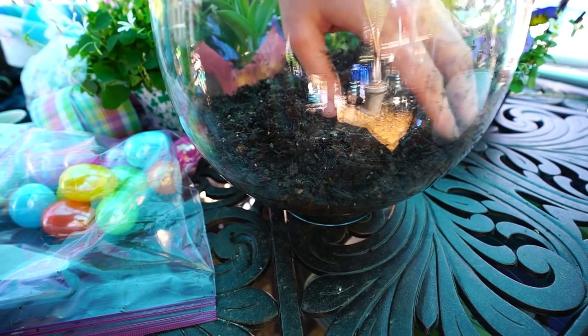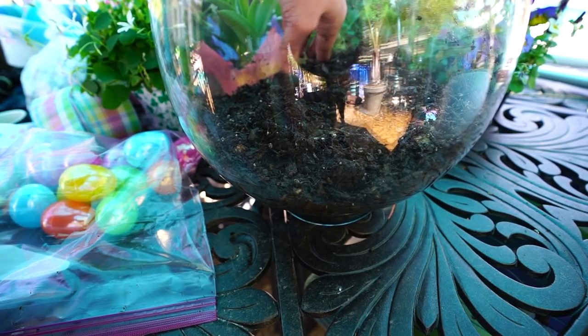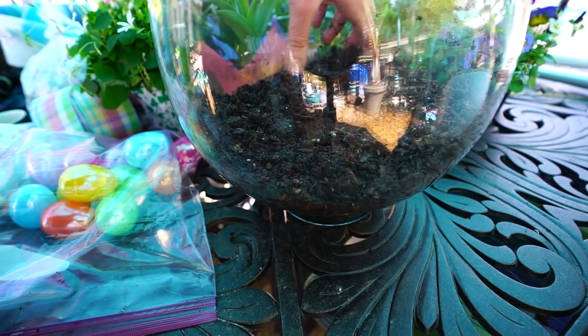If you've ever grown wheatgrass before, you know that it pulls up water constantly. It's a very thirsty thing to grow, so there shouldn't be much moisture that needs to drain down there. I feel like the grass is going to use up most of it. And this whole thing is very temporary. This is just for several weeks, just to have something pretty in the house for spring.